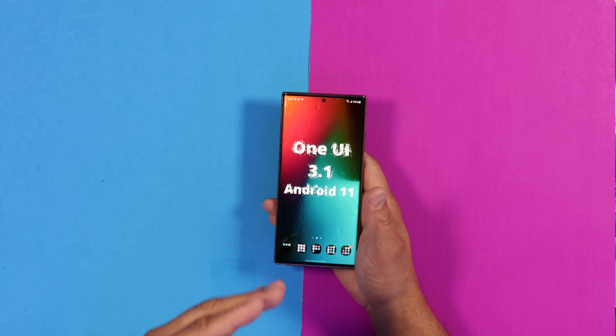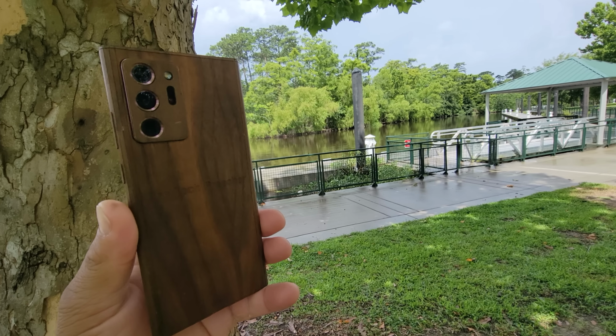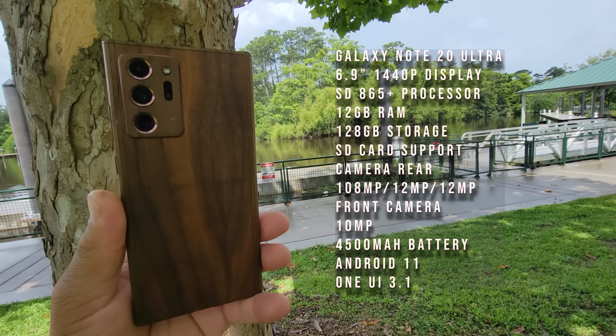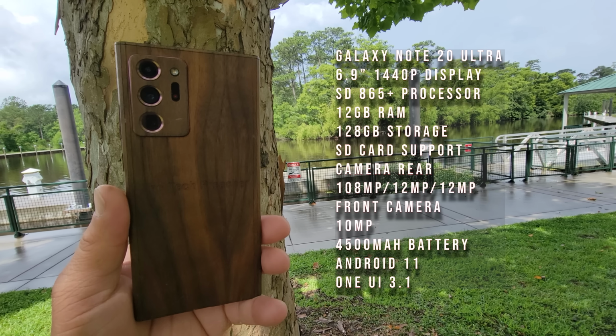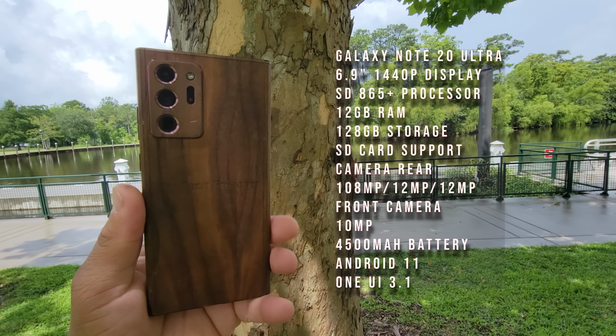Next is SD card support. You won't have that option on the Galaxy S22 Ultra. So you've got to think about this for a second. If you have a Galaxy Note 20 Ultra with 128 gigs or 256 gigs, and you have a 512 gigabyte SD card in here, and you have gigs of stuff on that SD card, what happens to all that stuff if you upgrade? Right? You pull the SD card out, but you've got to put it in your computer and offload it. The Galaxy Note 20 Ultra has SD card support.